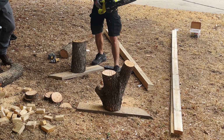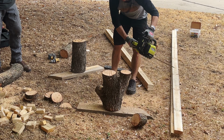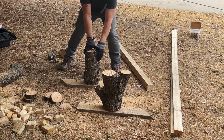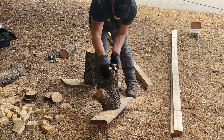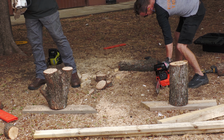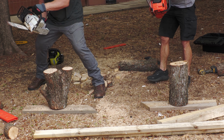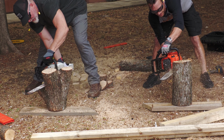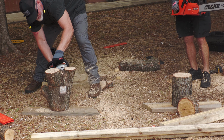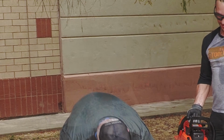All right, let's cut the other one real fast with the RYOBI. I like that little RYOBI. I'm sorry, but it's a nice little saw. All right, I like the DeWalt too. I just pinched that chain a little. All right, so now we are going to turn these this way. But let's take a look here at the difference of the cut.